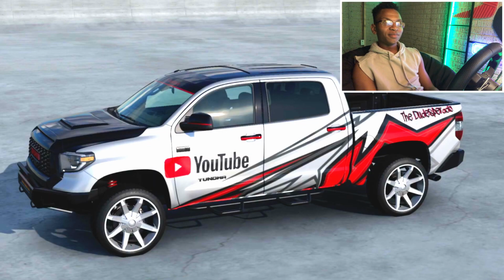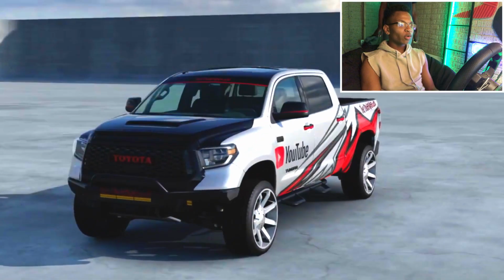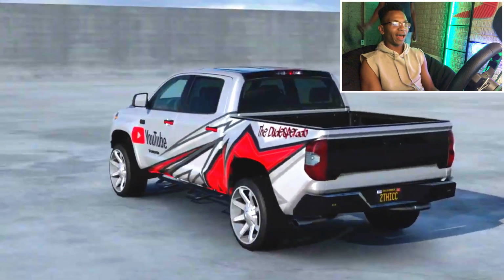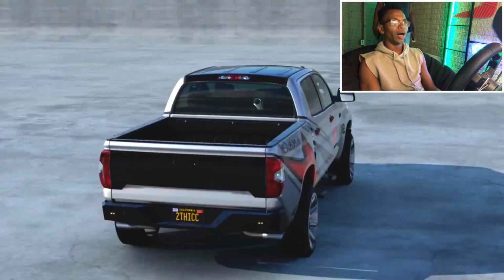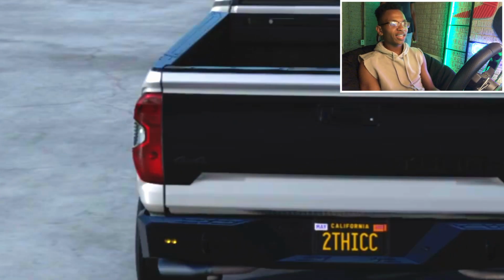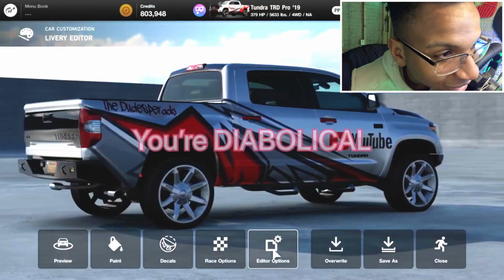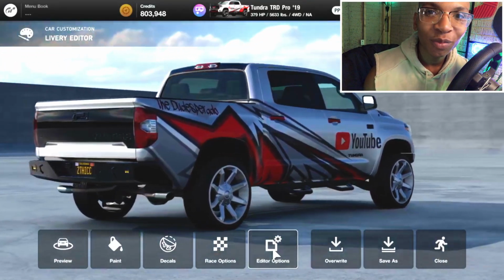Sister, come look at this truck. Oh my, what on, ew. It's not bad. But why does it look like the front half doesn't match the back half? What do you mean the front half doesn't match the back half? It just doesn't. Why does it say Zick on the back? What does it say? Thick! Too thick! Oh, I thought that was a Z as if you were spinning the thing around. Bruh. No one cares about what she thinks. Were you recording? Yes. She just called me diabolical.